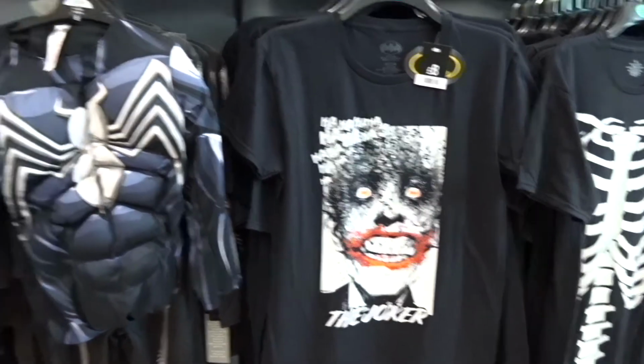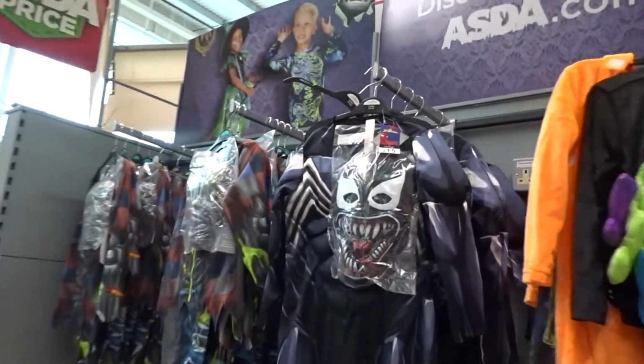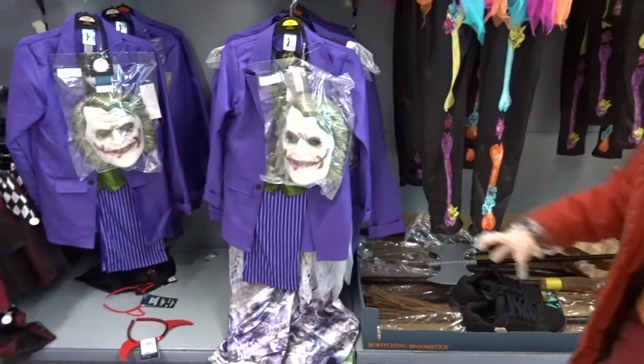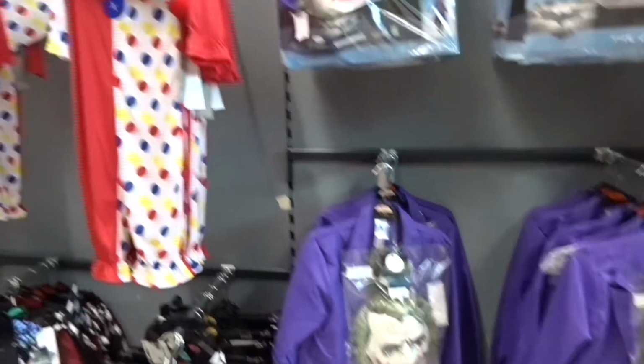So cool, the Joker. And this looks like Venom! This is the one that I got. That's so cool, Venom. Look, the Joker! Wow, they've got the full Joker costume this time with masks. That's cool. Looks like Joaquin Phoenix as well.